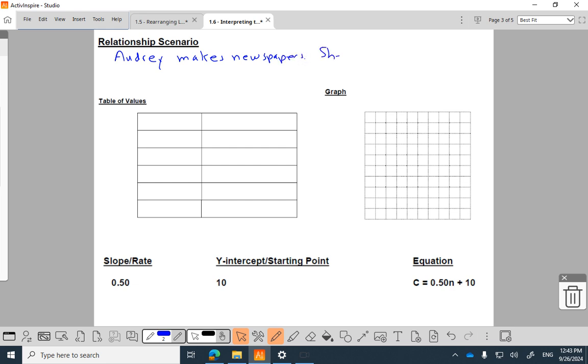And every time she prints out a newspaper, she gets 50 cents. She always gains $10 no matter what. I'm going to make it $10 per day. And then every newspaper she prints, she gets an extra 50 cents. Plus 50 cents per newspaper.